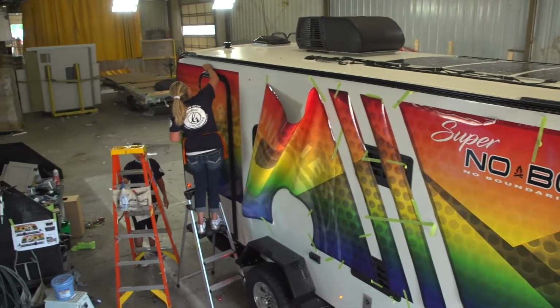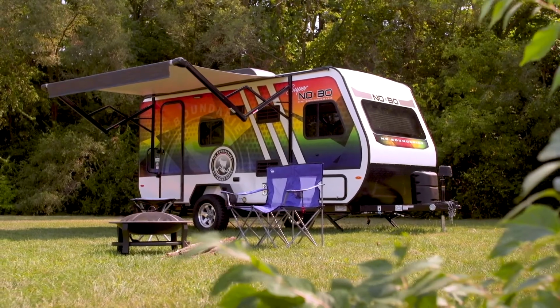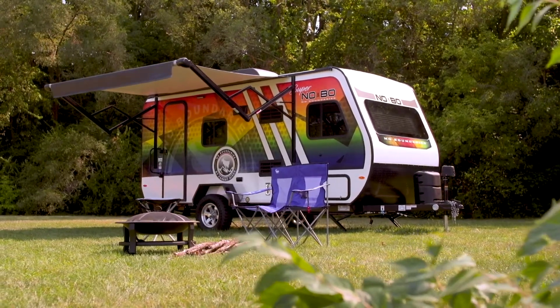So all of the suppliers and Forest River as the manufacturer came together to put this RV together for Kids Cares Camp, and all the money is going to kids with cancer so they can enjoy the experience of camping. As you see, the finished Nobo ended up being a definite attention getter.